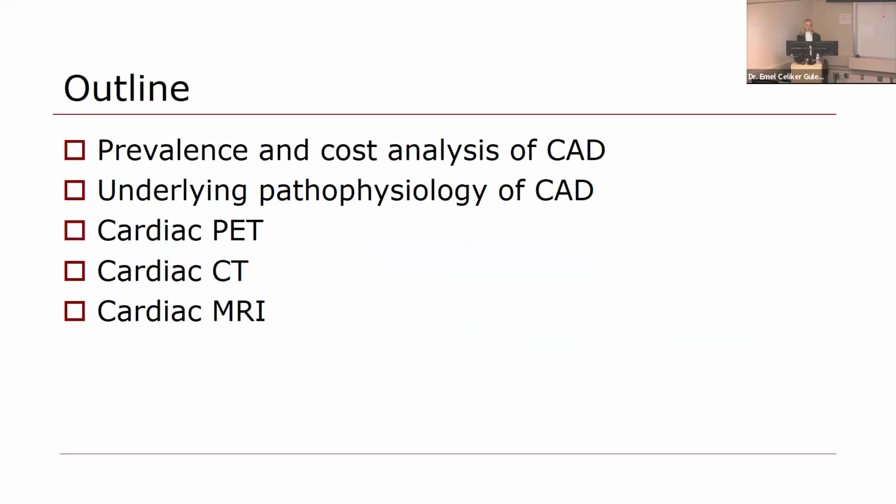Let me share the summary of my presentation. I will briefly discuss the prevalence and cost analysis of coronary artery disease and why we need accurate diagnosis and management, and then continue with the underlying pathophysiology. I am going to talk about the roles of 3 state-of-the-art imaging techniques: cardiac PET, cardiac CT, and MRI, and share some case examples and the major studies. I tried to choose those which have a significant impact on diagnostic accuracy and prognosis. It's hard to cover all the important studies.